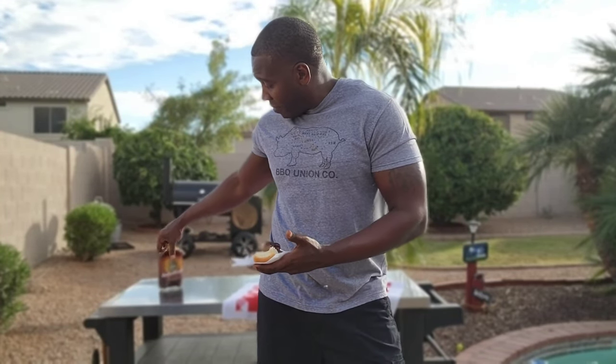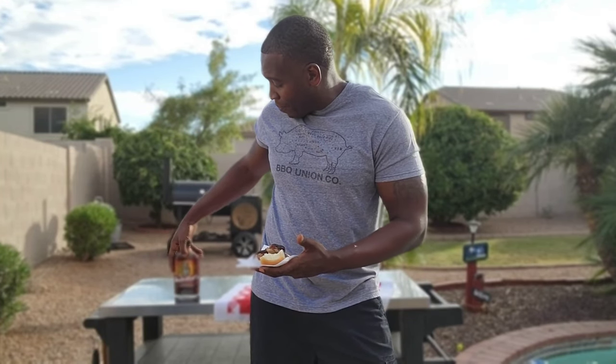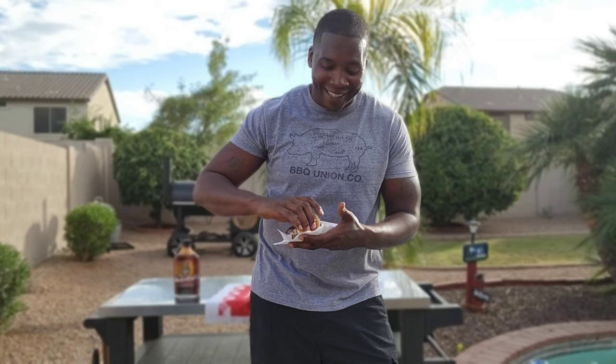And tell you what, I already tasted this Chipotle barbecue sauce right out the bottle. This is going to be perfect on this pork. Got a little bit of kick and an amazing flavor. I'm going to have to get that on some chicken wings ASAP. All right, let's do it. Cheers.